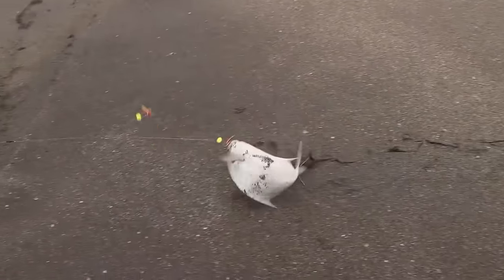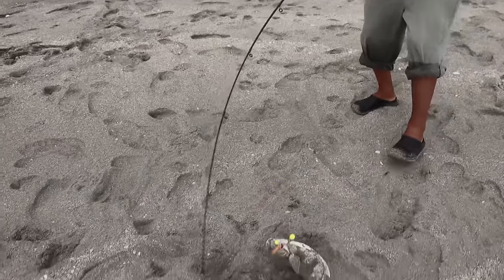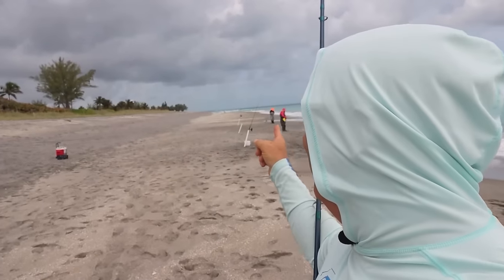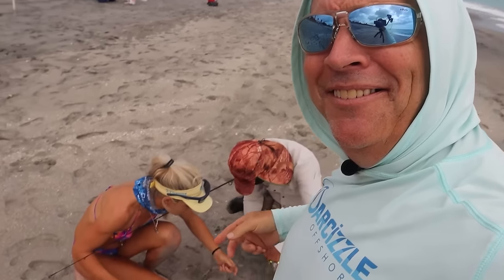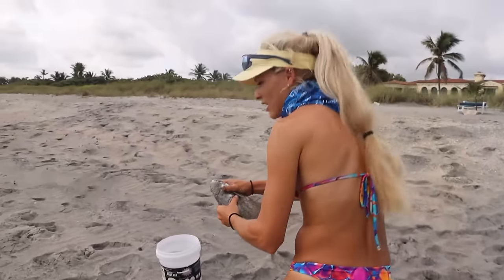Nice fish, nice fish. Nice fish, buddy. Oh, hooked on his line. I got wrapped. This is what happens when they put their cart 5 feet from your poles when they had a whole beach to put it in. All right, that's a nice one, Sizzle. Yeah, all right, we got that crazy tangle out.